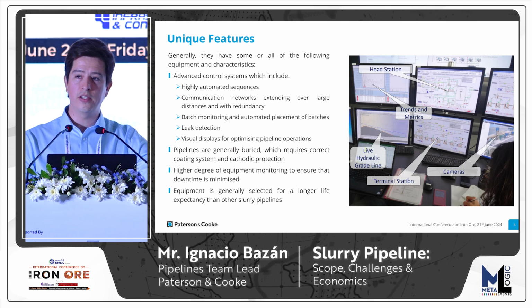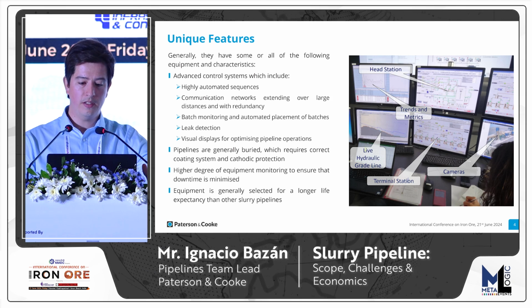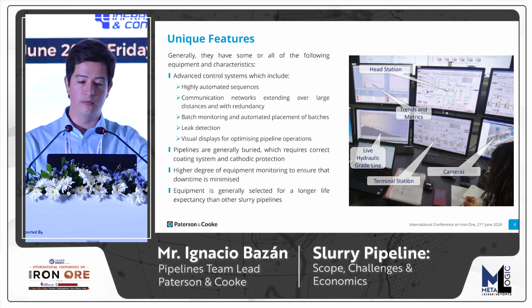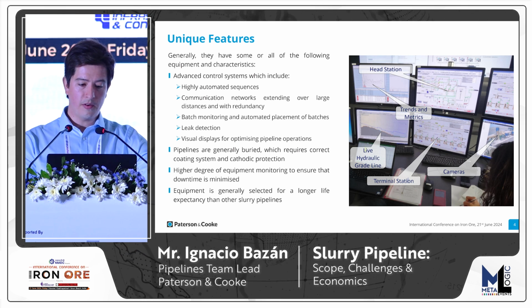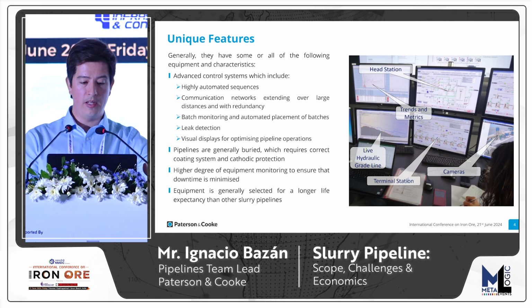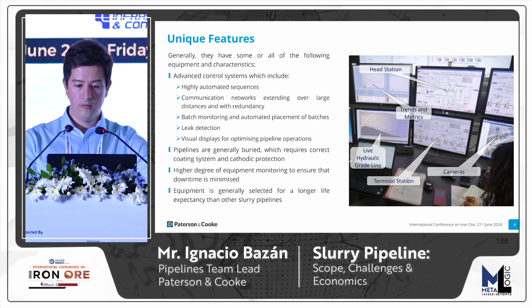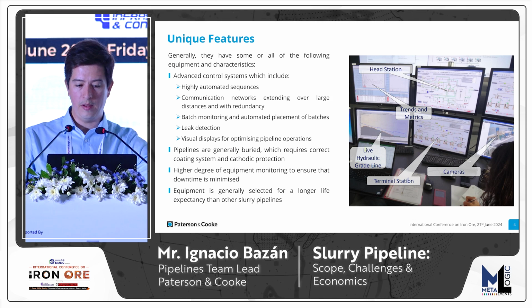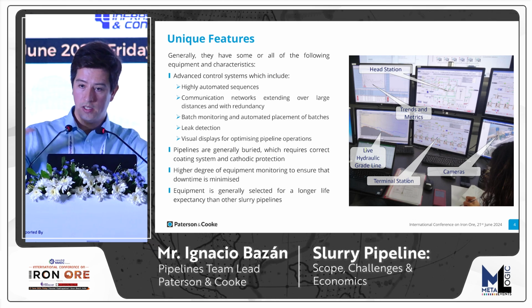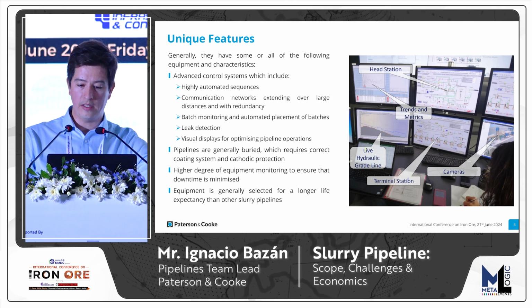Pipelines for slurry transportation are generally buried. There are some cases where pipelines can go above ground, but for buried pipelines, this requires the correct coating system, external coating for the pipeline, and cathodic protection to minimize the corrosion. These systems require a higher degree of equipment monitoring to ensure that the downtime is minimized, and the mechanical equipment is generally selected for a longer lifetime than for other slurry pipelines. And generally, these systems include, as you can see in this reference image, live hydraulic grade lines, getting all the readings from the pressures of the system, translated into slurry head, and cameras for places that are more difficult to access or to visualize the operation of valves.